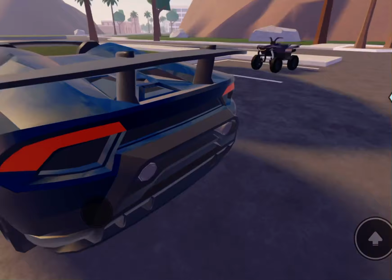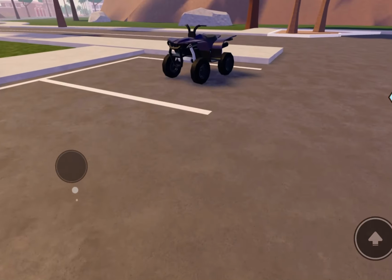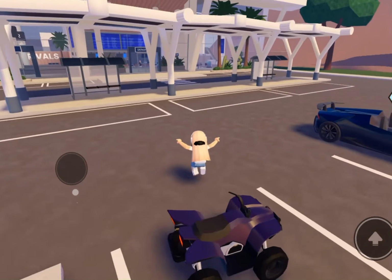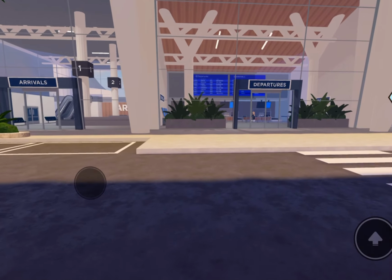I don't know who brought their little motorcycle here because they're not going to be able to use it. But, you know, whatever. But here it is. We have buses that come too. There's not actual buses, but you can do it.